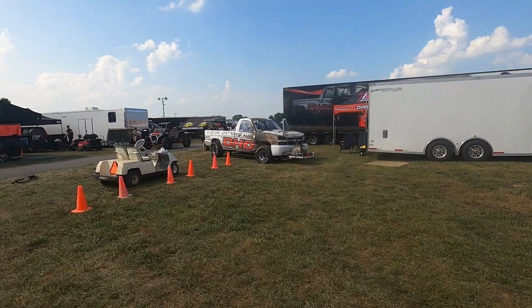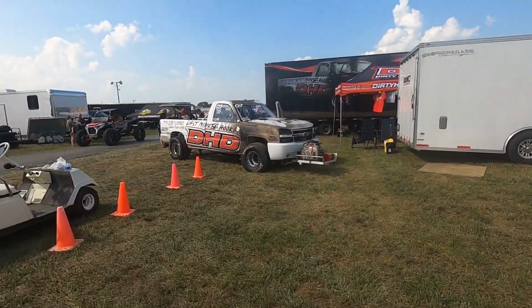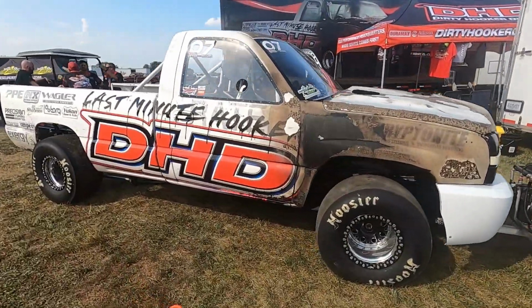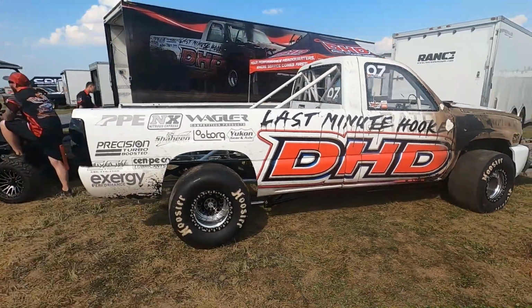Yo, check this out. The dirty hooker truck that caught on fire on the dyno at UCC one year. I think it was 2 years ago. That's sick they left it like that. Hopefully we can see this thing running.